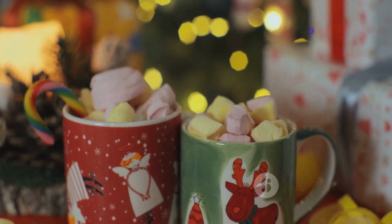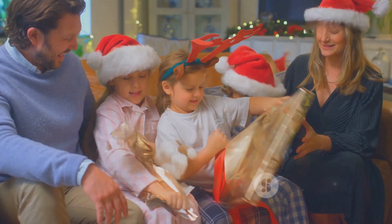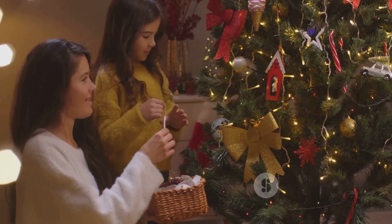Offer them warm drinks like hot cocoa or cider, and have plenty of snacks on hand. Remember, Christmas is a time for making memories with loved ones, so relax, enjoy the moment, and let the festivities begin.